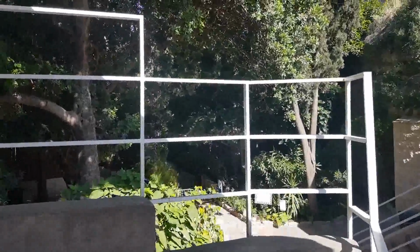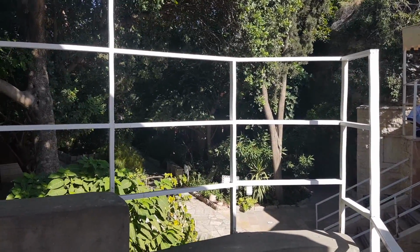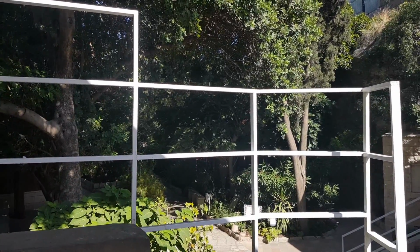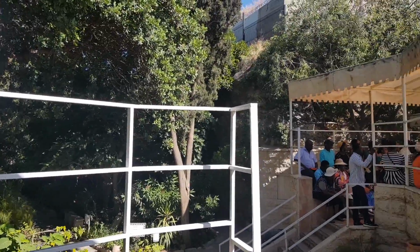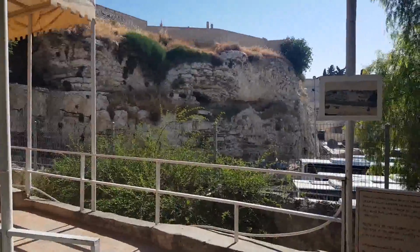what about the garden of a rich man? You know that Jesus was buried in Joseph of Arimathea's garden. It is in front of you, a beautiful garden. And later on, they found the tomb itself. They will never say this is the tomb of Jesus, but they will try to convince you that it is the tomb of Jesus.